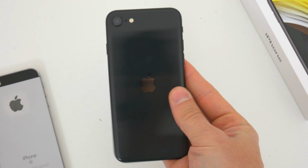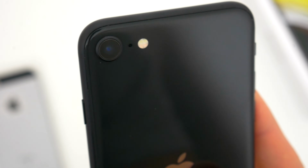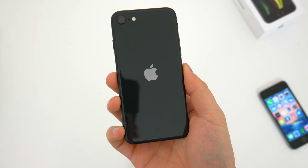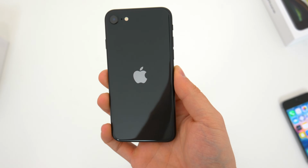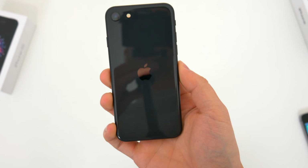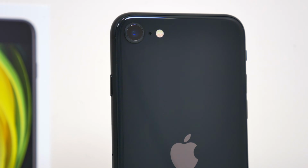You've got an all-glass build with matte painted aluminum sides. Everything about it conveys the same sense of premium Apple design and materials that you'd expect, and there's nothing cheap about the phone at all. But you're not paying those flagship prices to get this premium design. And when it comes to just the materials and build quality alone, I don't know any other new phone that sells for $400 that gives you what this phone does.